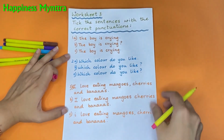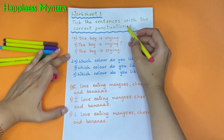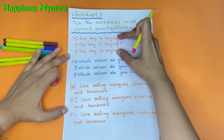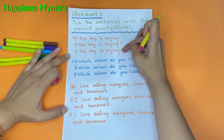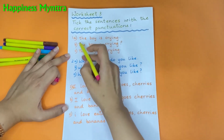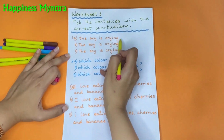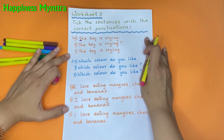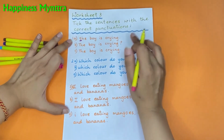Moving on to the next worksheet. Tick the sentences with the correct punctuations. Now here there are groups of sentences. There are 3 options, and the child has to read, see, judge, and decide which is completely correct. The boy is crying, full stop. But this is starting with a small t, so this is going to be wrong.